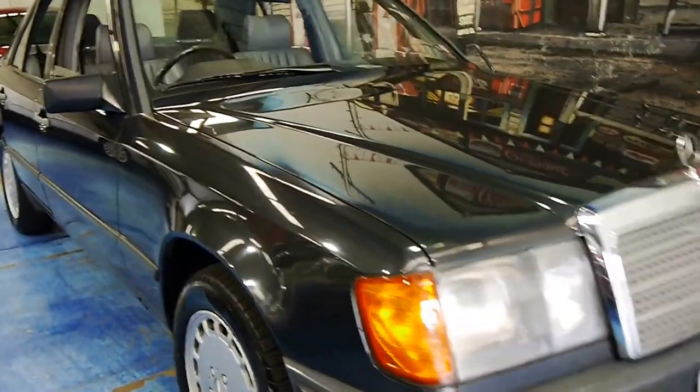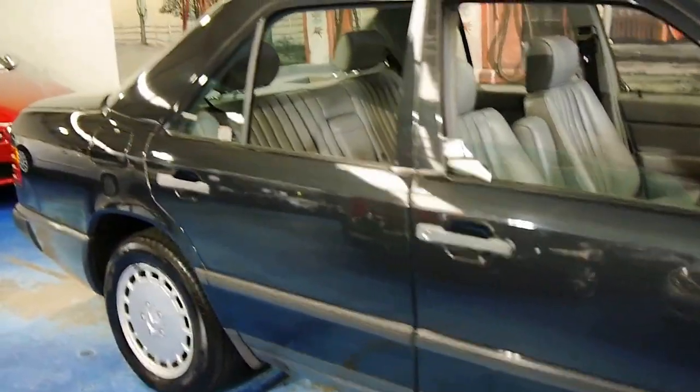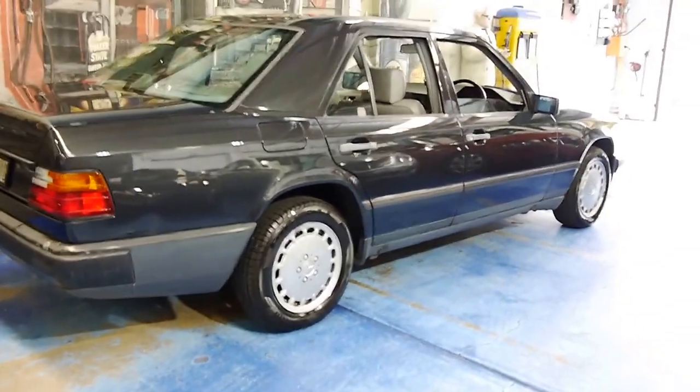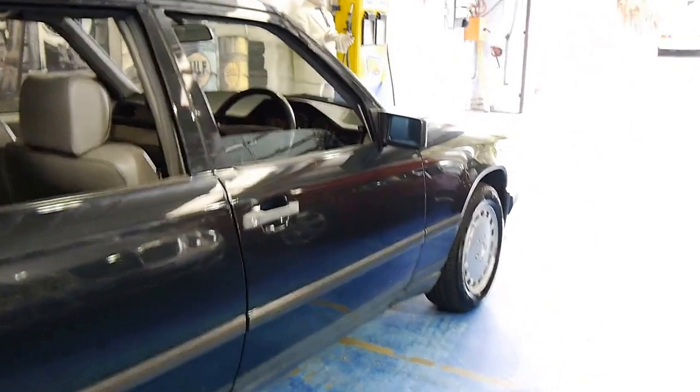Look at this 1989 Mercedes Benz 260E. It's in very good condition for its age. It's a W124, which came out in 1986, and this is a mid-89 model, which is just before the update series.